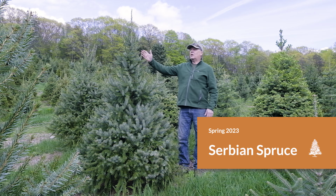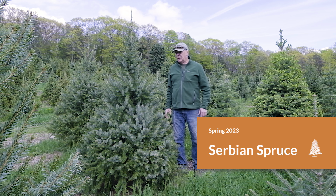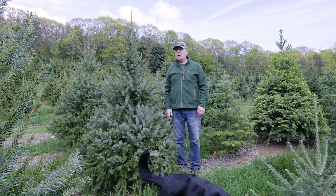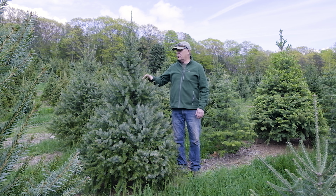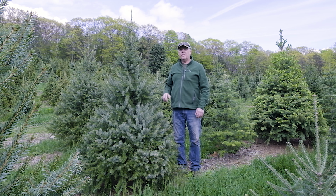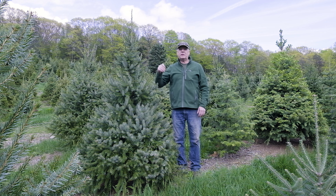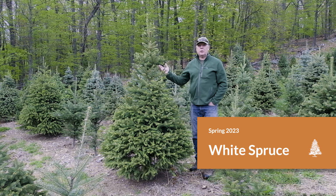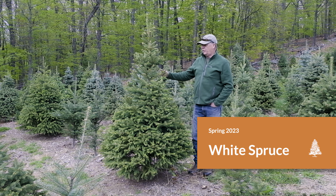This is a nice Serbian spruce. This should be ready this year. It's a little over 7 feet tall and should grow almost a full foot this year. We've sprayed it for white pine weevil, which is one of its biggest pests, and should grow very well this year.